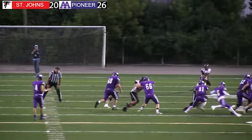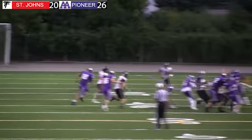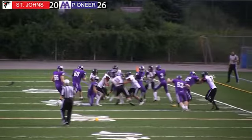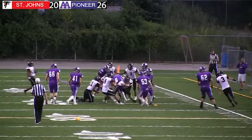Split out wide to the left is Trustee. In the slot to the left is Peterson Sand. Wide to the right is Fisher. Daly in the slot to the right. Easthope in pistol formation. Rogers back behind him.